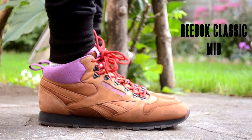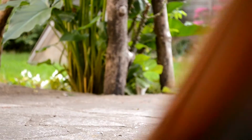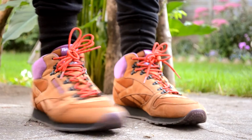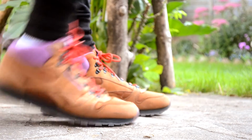So the next pair of trainers that I've got is actually one of my favourite pairs. These are the Reebok Classic Mids, and these are the Off the Rocks edition, which was a collaboration that Reebok did with Foot Patrol. As you can see on the back, it says Foot Patrol engraved on the back, but this colourway is clean for me. This really popped out to me when I was looking for a new sneaker to buy. These are the Reebok Classic Mid Off the Rocks with the Foot Patrol collaboration.